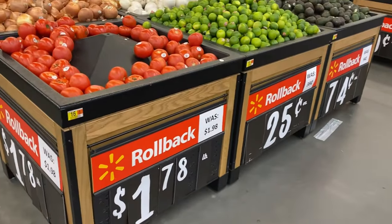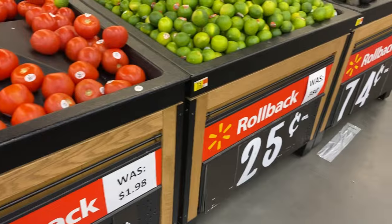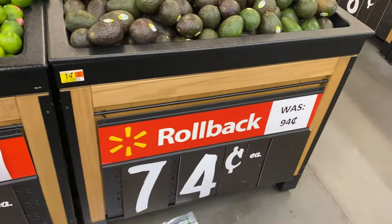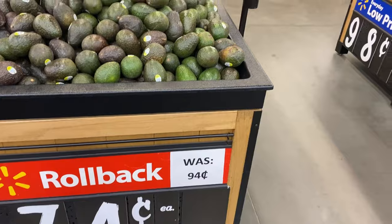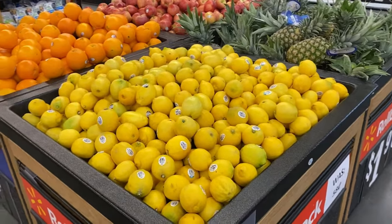We got a lot of markdowns in here. They got some tomatoes over here, was $1.98, now $1.78. Limes, 25 cents each, was 38 cents. Avocado, 74 cents each, was 94 cents. Lemons, 50 cents each, was 58 cents.